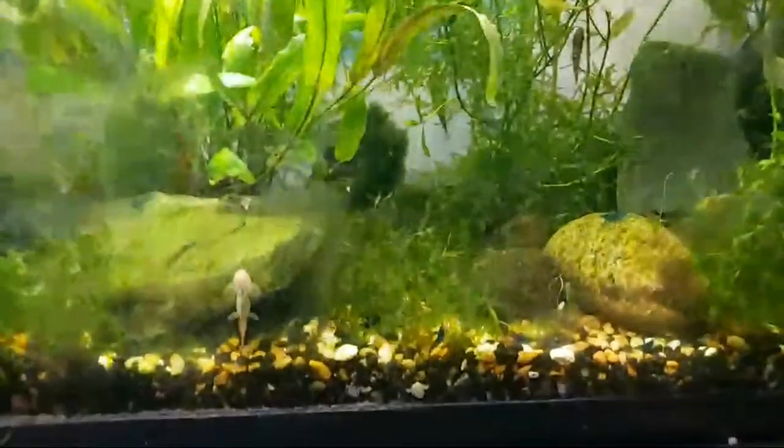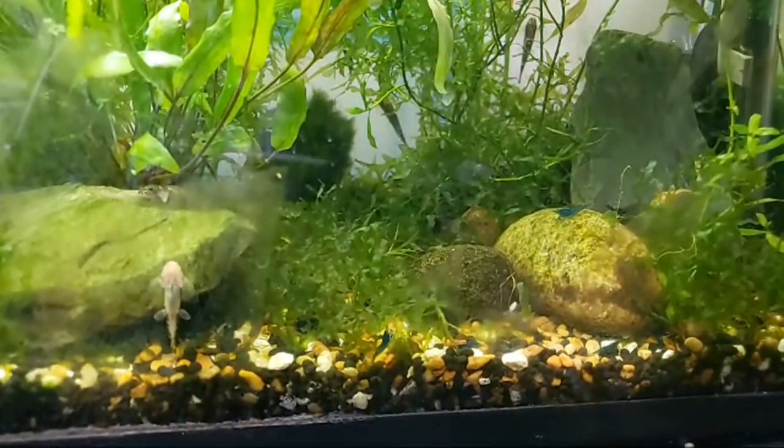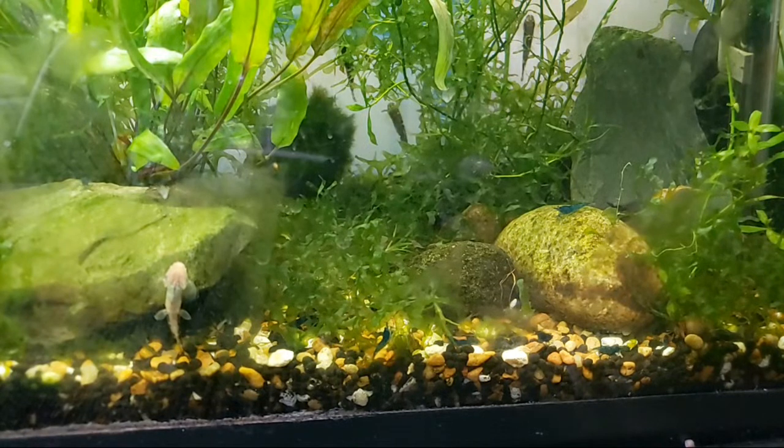Hold on one sec. I'm going to try to move this batis. I'm going to set you guys up right here. I'll be right back. This was just important, and you guys are important too. But stare at the blue dreams and the little loaches while I try to help get this guy out of here and into the tank that he needs to be in. Hi, honey.